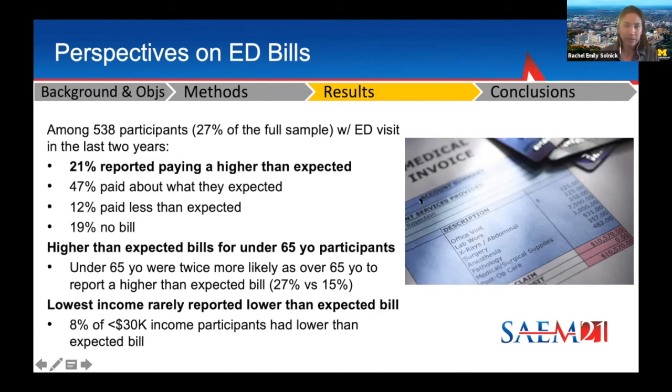And we found in bivariate statistics that the under age 65 group, the younger group, actually had higher than expected bills. They reported it 27% of the time versus those over 65 who only reported higher than expected bills 15% of the time. And perhaps not surprisingly, the lowest income group, those making under $30,000 a year, were the group least likely to say that they had a lower than expected bill. Only 8% of them said that their bill was lower than expected.